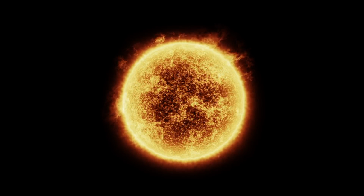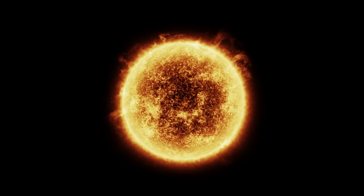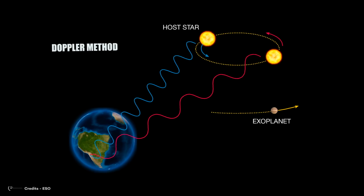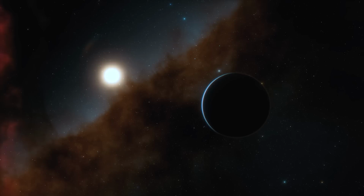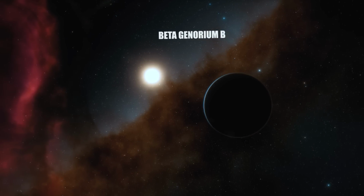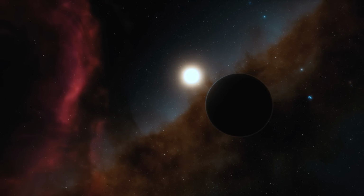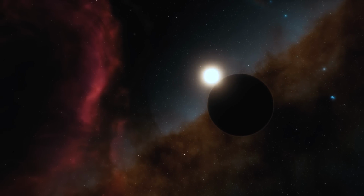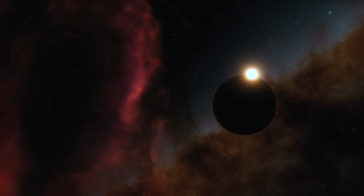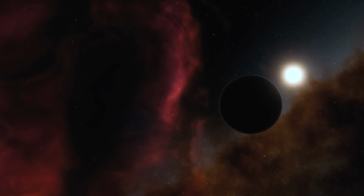Back in 2006, some smarty-pants space folks discovered a ginormous planet orbiting the star Pollux. They used a fancy technique called the Doppler method to track the planet's gravitational wobbles. This planet, aka Beta Genorium b, is way bigger than Earth and hangs out in space farther away from Pollux than we do from the Sun. Astronomers were super jazzed about this find since it showed that planets can form around really big stars. And this was all before the Kepler Space Telescope got in on the planet-hunting action.